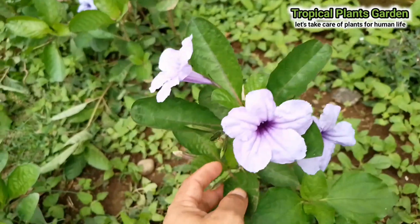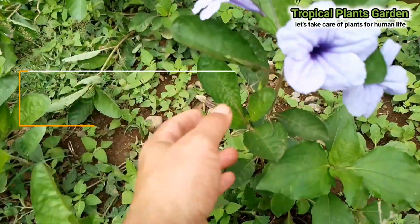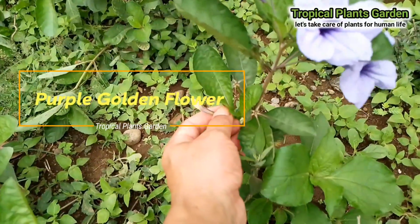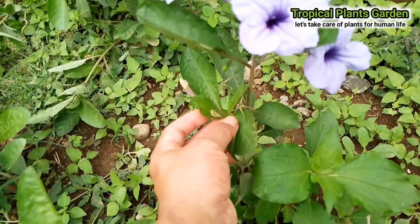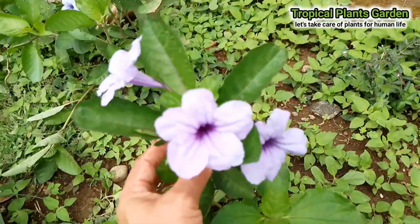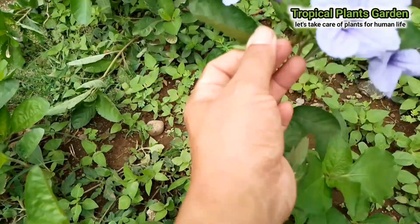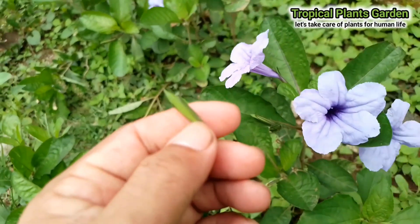Have you ever seen this flower plant? Yes, this is a purple golden flower. This beautiful flower grows wild. It is rare for people to care for and cultivate this purple golden flower plant. Did you know that this flower plant has many benefits?